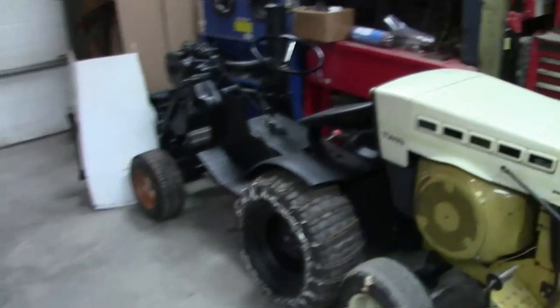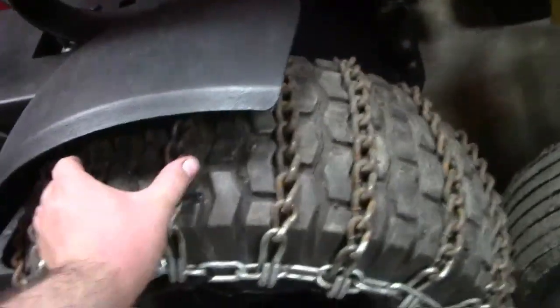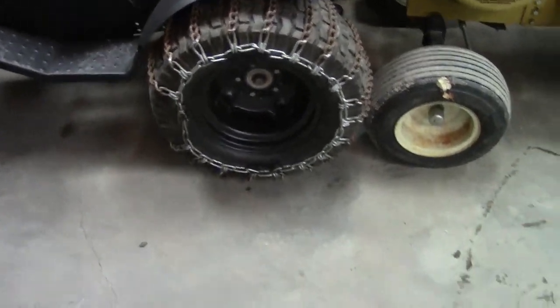Okay, so everything's put away for tonight. Got those tire chains on. I used zip ties to tighten them up. They are so tight that I don't think those will ever go anywhere. And I doubled up on the zip ties, so there's 4 of them on each side.